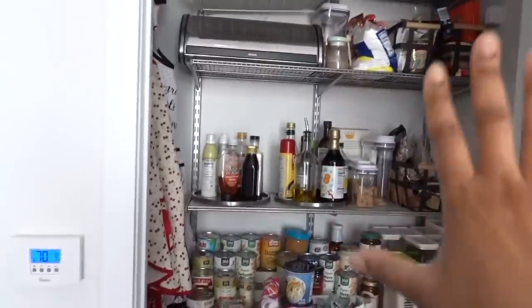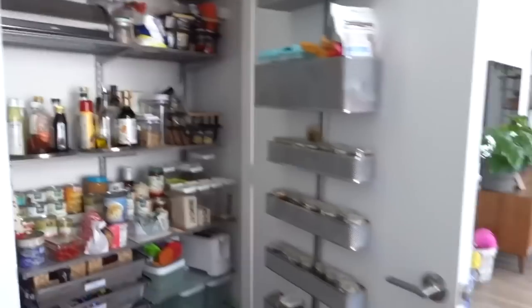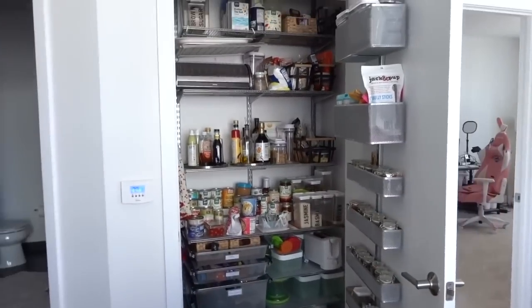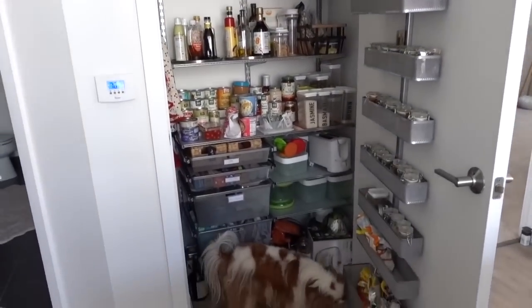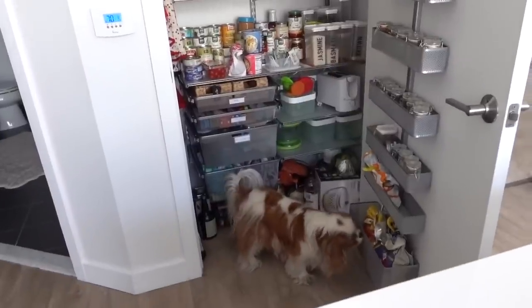But I think it's gonna look so much better when I finish with it, because right now it doesn't look too bad. Well, I mean, I really just stuck things in here. When I unpacked our pantry, I just stuck stuff in here, and it doesn't look as cute and as fabulous as I want it to look.